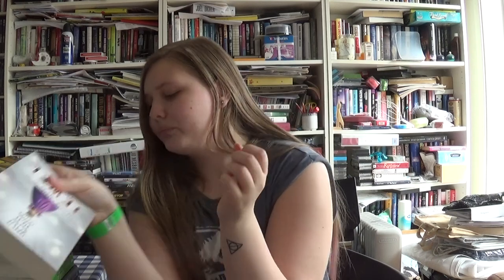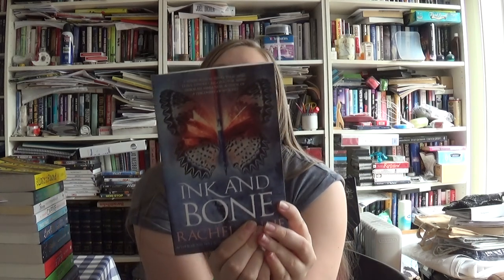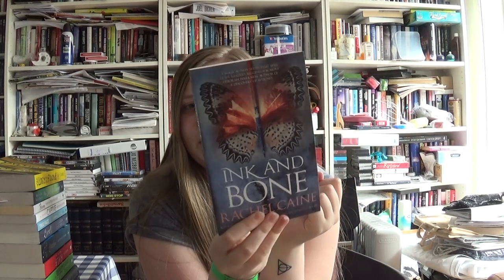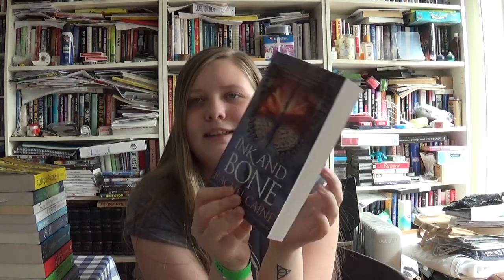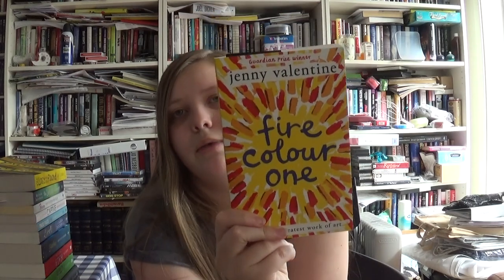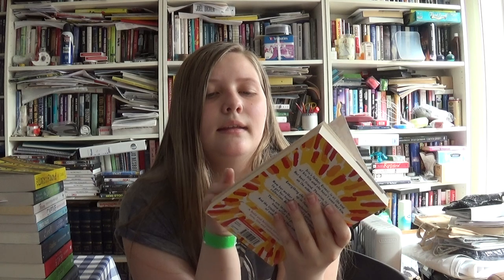And Ink and Bone by Rachel Caine, which is an alternate universe where the Great Library of Alexandria was never destroyed. It's really cool, because it controls who gets to read and learn stuff, and it's awesome. And I got Firecolor One by Jenna Valentine, and I didn't realize until I got back to the hotel that she was actually going to be at YALC on Sunday. So on Sunday, I got it signed.